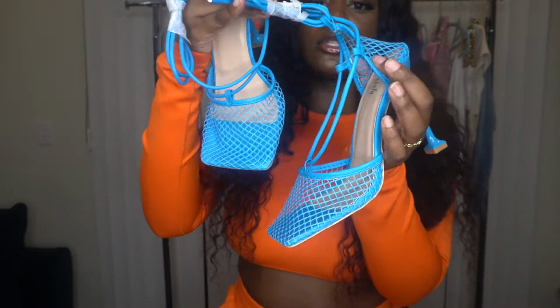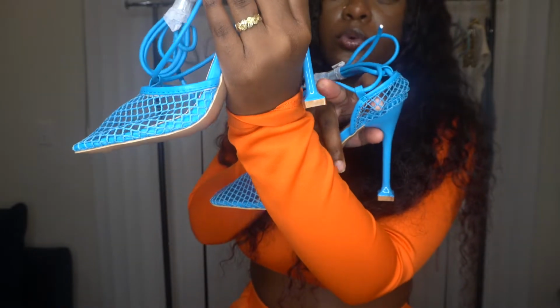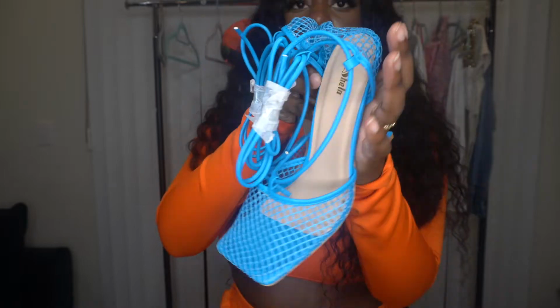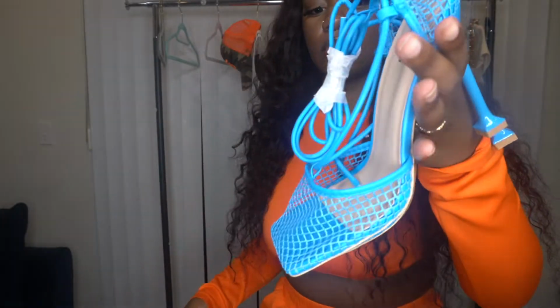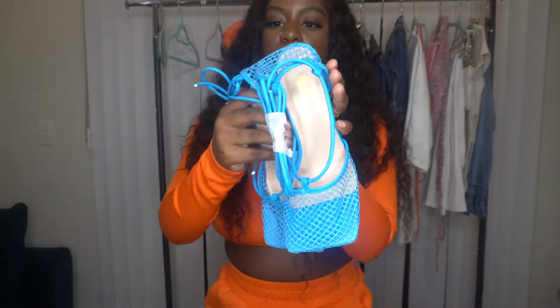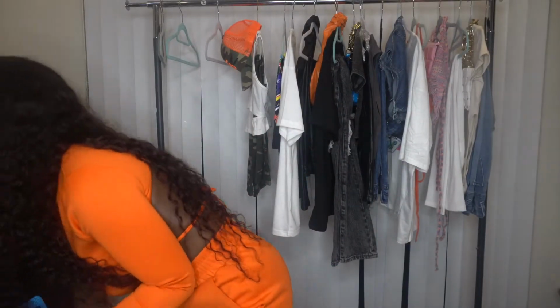And then this part just wraps around your ankle. I thought these were very, very cute. I like the square bottom of the heel. And yeah, I got these in a size 38 along with the other ones. I'm a US 8, so a women's 8, but it really depends. With heels, I'll be getting a little bit smaller size. But yeah, these are the heels, and they match perfectly with the blue top. Like, they are spot on. So I think this is going to be very cute.